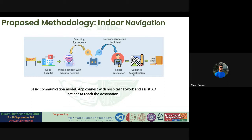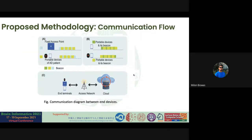And here is the flow diagram, the basic communication model of our app that can help neurological disorder patients in navigating inside the hospital or inside any building. Proposed methodology, the communication flow.